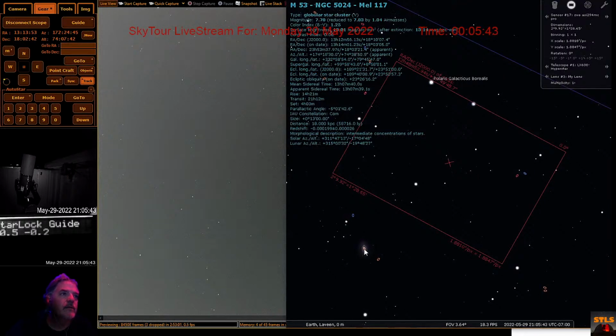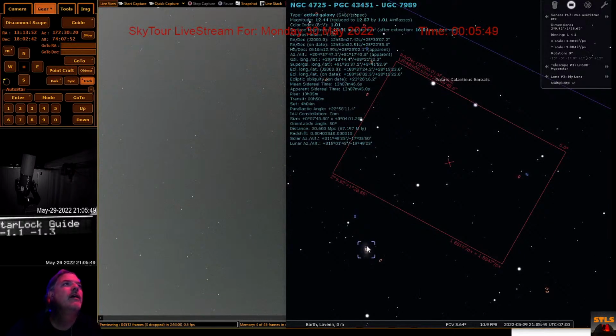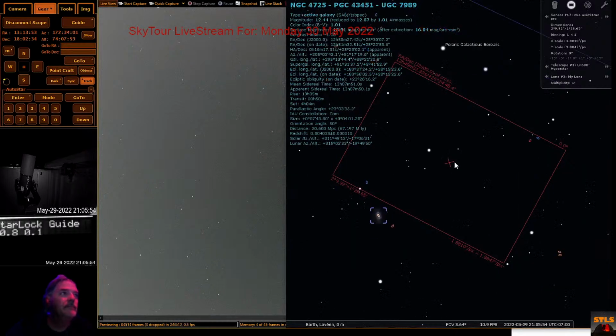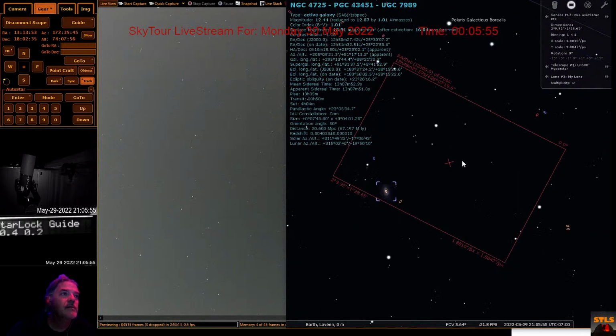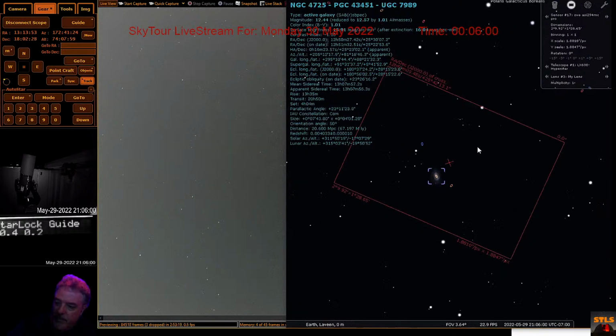Okay. This guy here. NGC 4725. Yeah, this is a nice barred spiral. Why don't we check that out? There we go. Over there. All right. We're gonna check out this barred spiral.